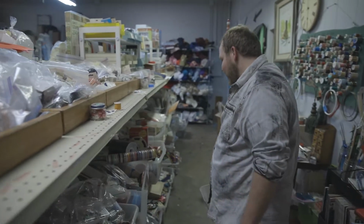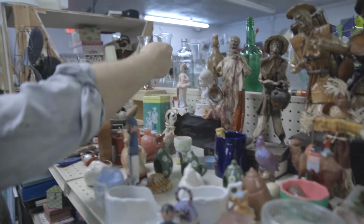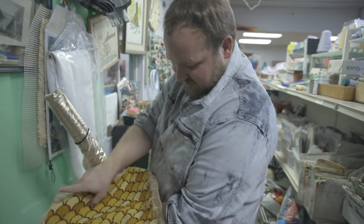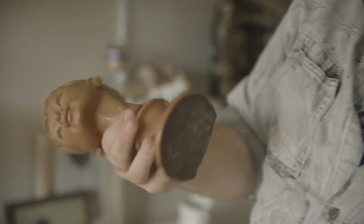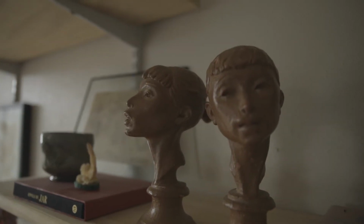I think I'm able to do this type of project every couple of years because I'm already going to thrift stores, I'm already collecting things, and I already have a lot of objects, so this is just another way for me to use them. Whenever I'm out collecting objects, I'm always thinking about who made them, who owned them, what they added to it, what this represented for them.